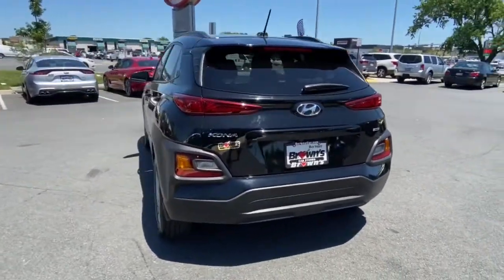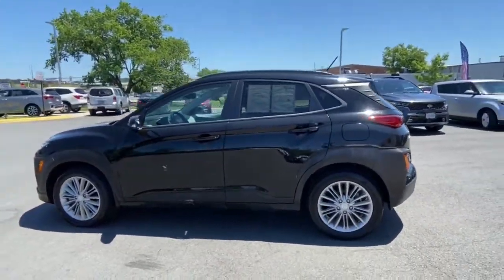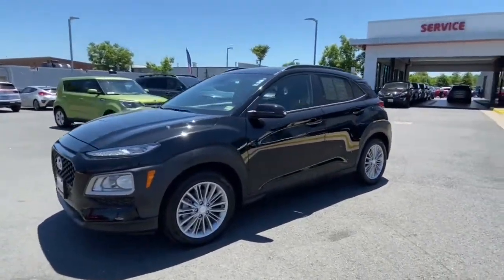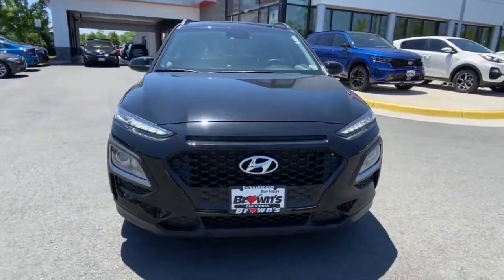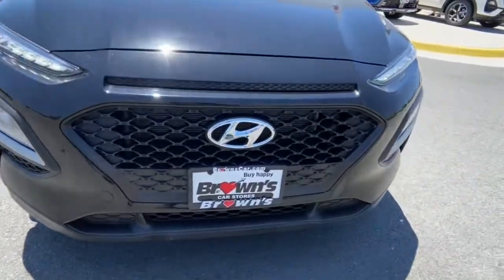experience. These are just some of the great options this vehicle comes with: electronic stability control, trip computer, bucket seats, power windows, four-wheel disc brakes, power steering. Practical versatility meets breakout fun in this high-spirited Kona.